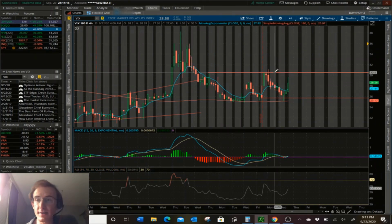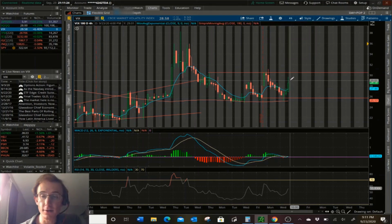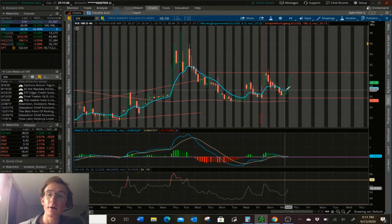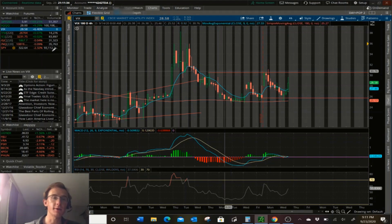So this resistance level around 30 is the main number that we're looking at to see if the stock market will continue to go down, because when the VIX goes up, the stock market does continue to go down usually. And right now we are above the EMA line, so that is another indication. If it can hold above the EMA line, we could see support moving into tomorrow and see the stock market go down.